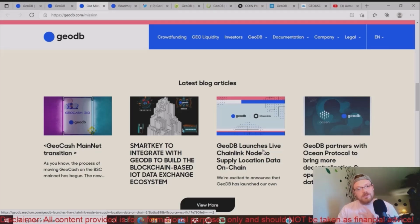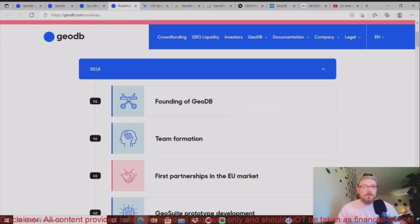So it would be interesting to take a look at this blog article, talking about GeoDB's partnership with Chainlink. Next, I want to take a look at the roadmap.